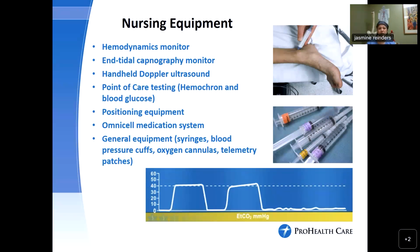So what I'm using during the day when I'm working, one would be a hemodynamics monitor. So that's basically just your monitor that has your blood pressure, your patient's heart rate, all of that on there. We also do a special monitoring called end-tidal capnography that measures how your patient is exhaling so that we can make sure that they're not over-sedated during procedures.